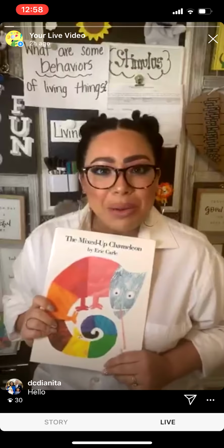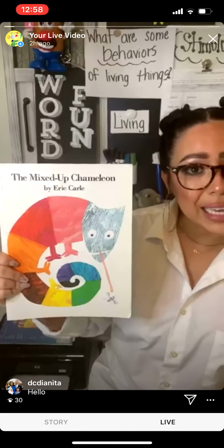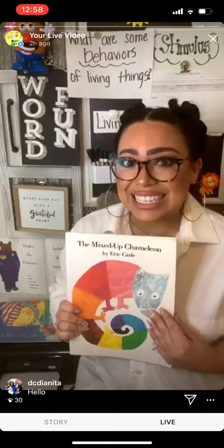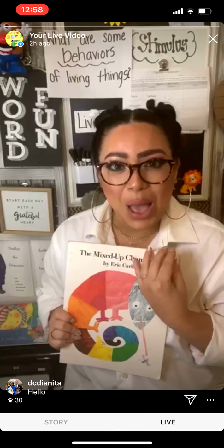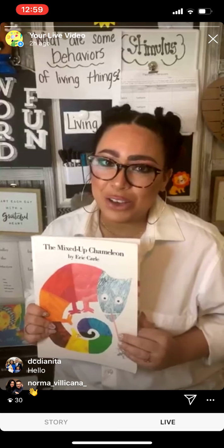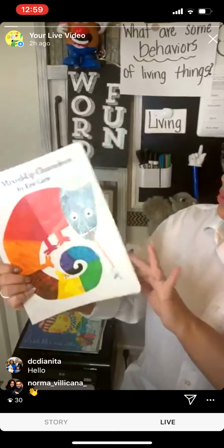So a little bit about this story. This chameleon is mixed up. He's confused. He wants to have or be able to do what other animals can do. He wants to have their behaviors. And so we're going to read that and learn about this chameleon. Also, today I have a science sidekick with me. And at the end of today's lesson, you will be able to see my sidekick and see who it is. All right, so pay attention and stay tuned until the end so that you can find out who's my science sidekick. All right, let's start with The Mixed Up Chameleon by Eric Carle.